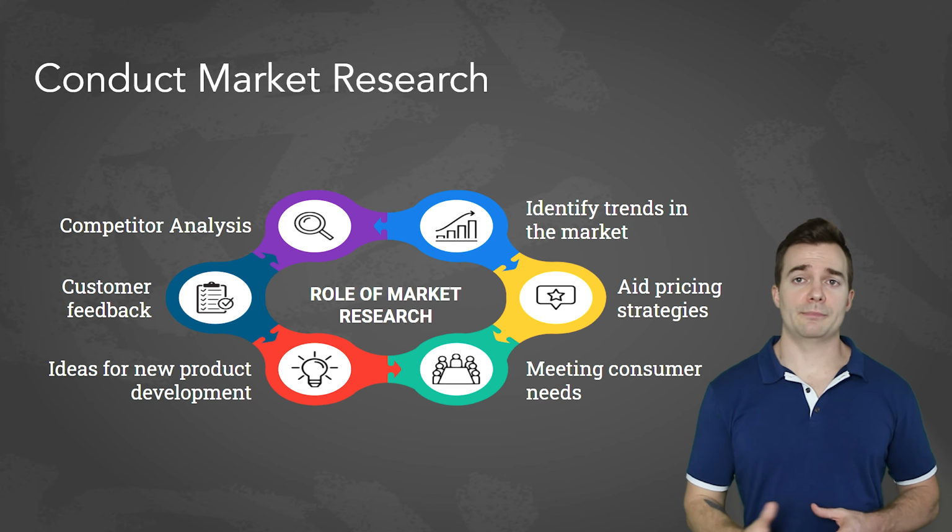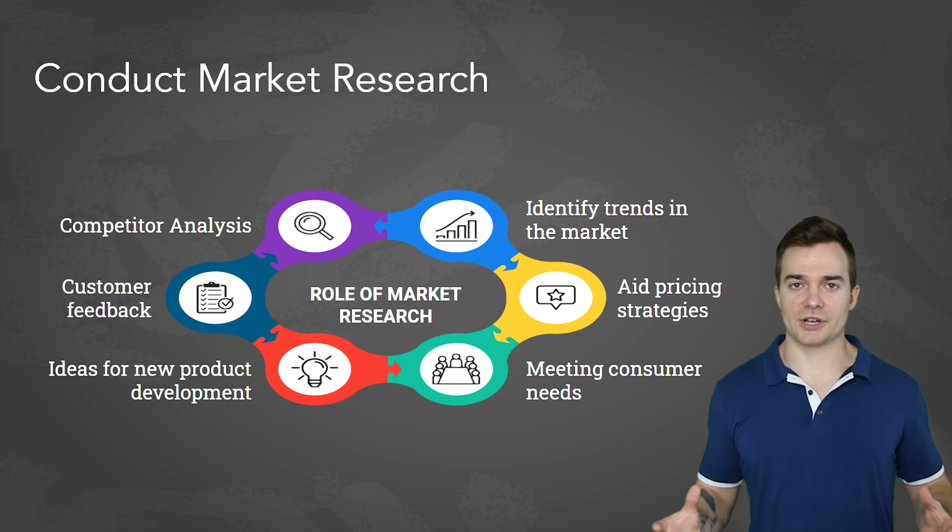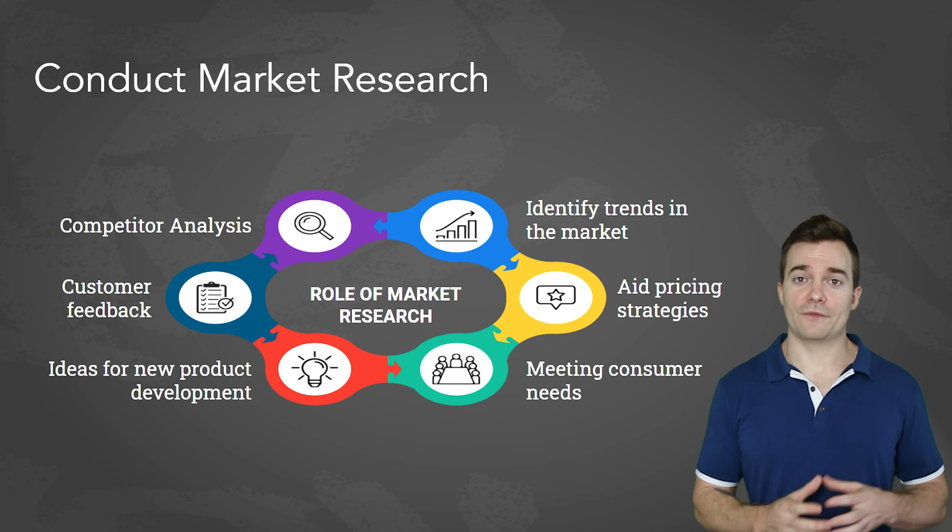And secondly, we have competitor analysis. Companies always need to be on top of their game, making sure they are providing something better than their competition. When Apple introduces dual cameras, Samsung releases a phone with 4 cameras.